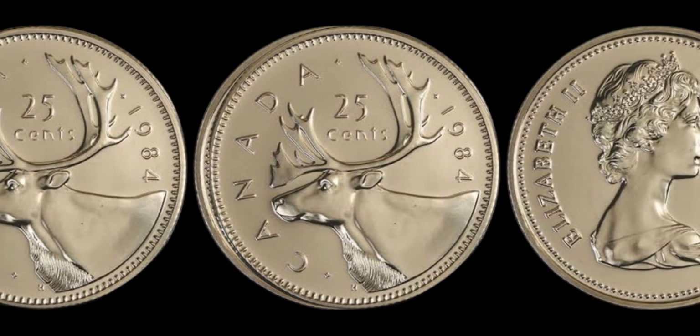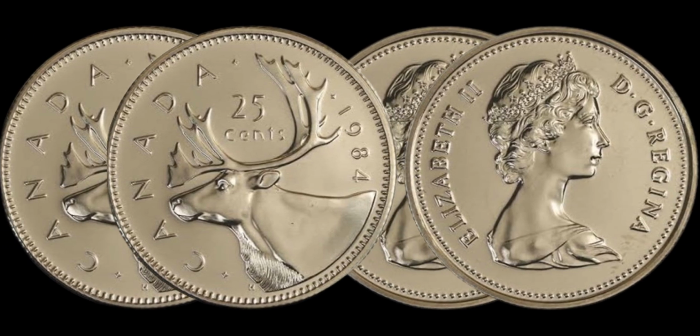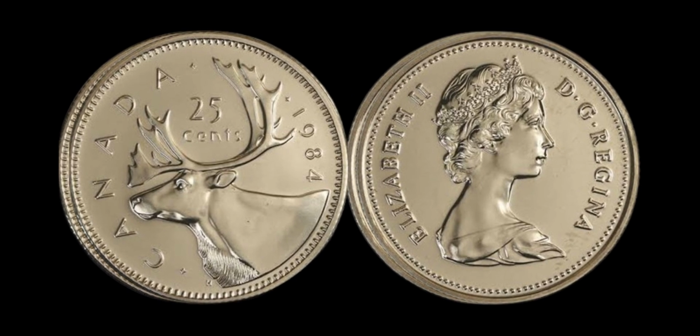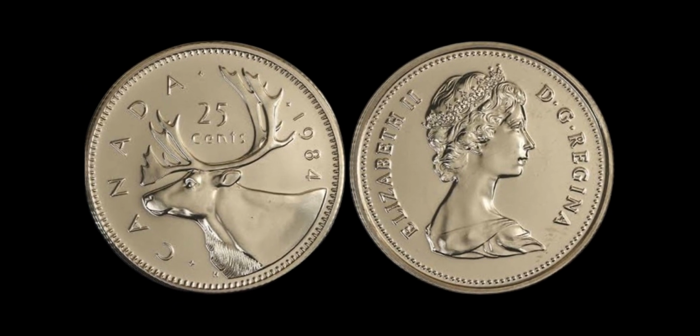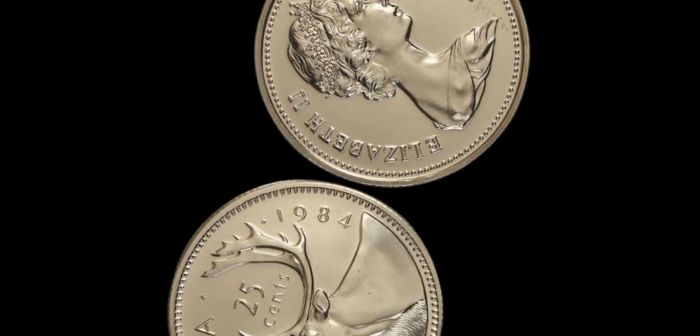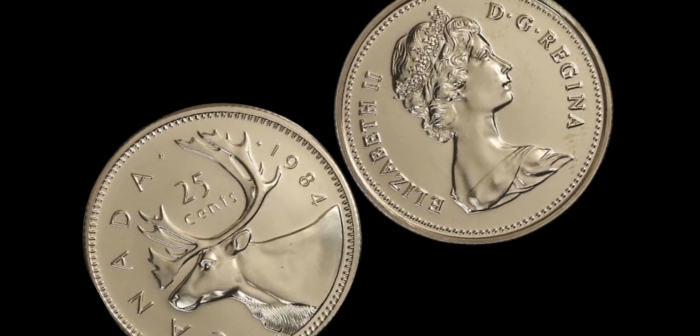We're diving into the fascinating world of rare Canadian coins, with a particular focus on the 1984 25-cent coin that's causing quite a stir in the numismatic community. Strap in, because we're about to uncover the incredible story behind this seemingly ordinary coin worth a staggering $1.6 million.